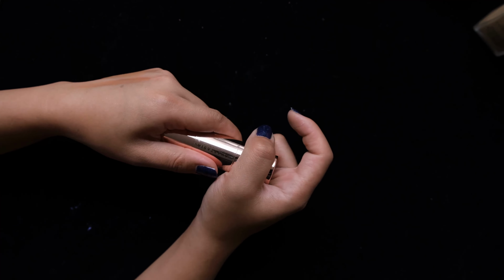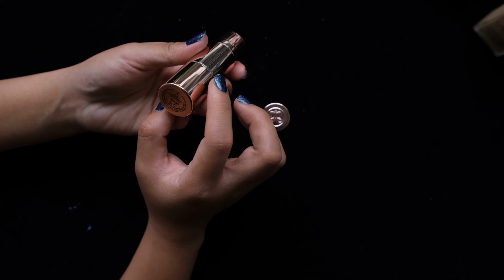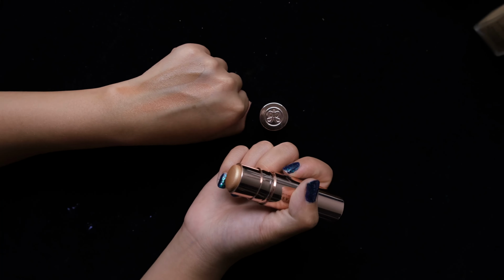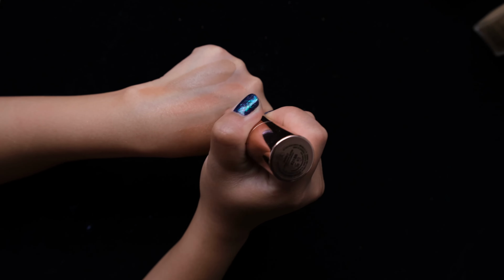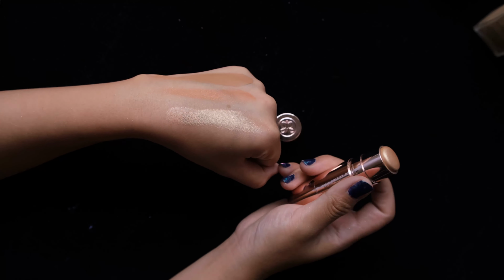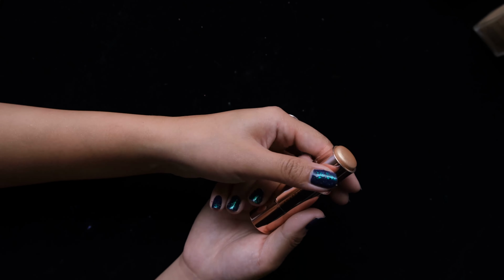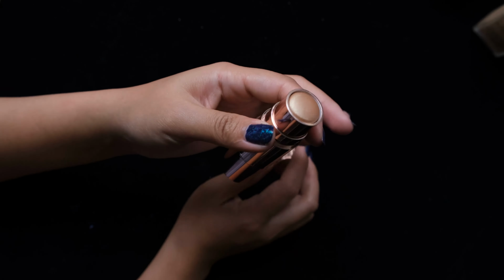My favorite highlighter of the year is the Abh Stick Highlighter in the shade Bubbly. This Bubbly highlighter is also very nice. It's very natural while very blinding almost. On the skin it looks something like this, but obviously I'm not gonna apply it on the skin just like that. So I just often use my fingers to dab it on, and it looks perfectly natural.